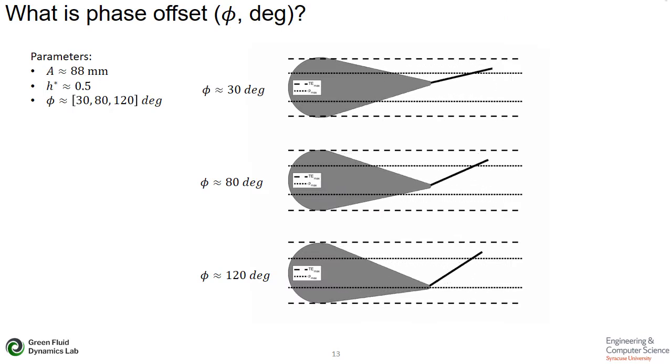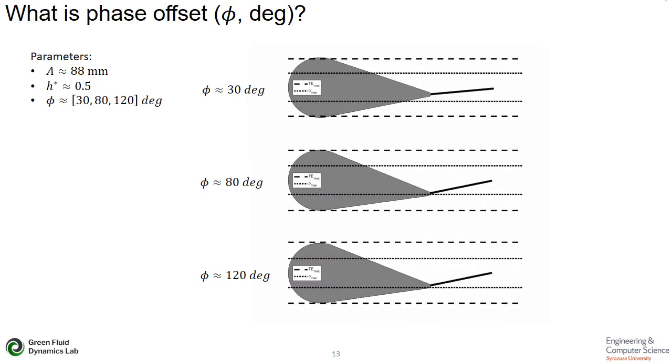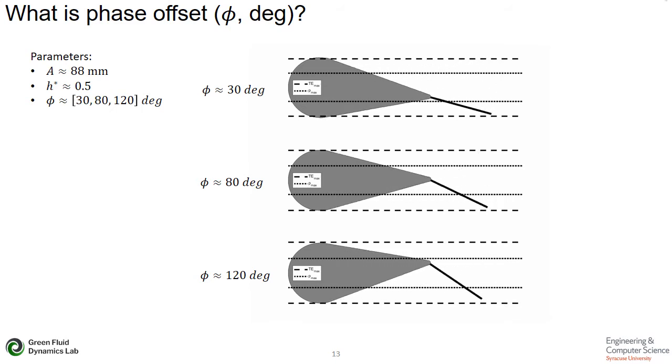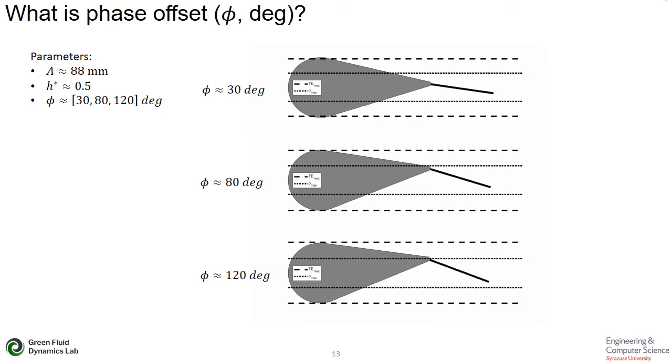Now looking at the phase offset phi in degrees, we once again see three different animations that show a fixed amplitude in H star and varying phi from 30 degrees to 120 degrees. And here you can see how this parameter changes what the kinematics and the motion look like in the system.